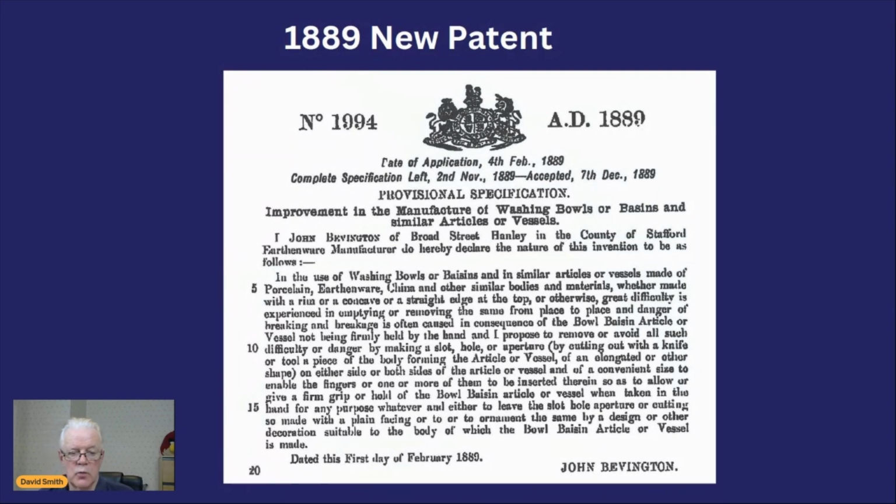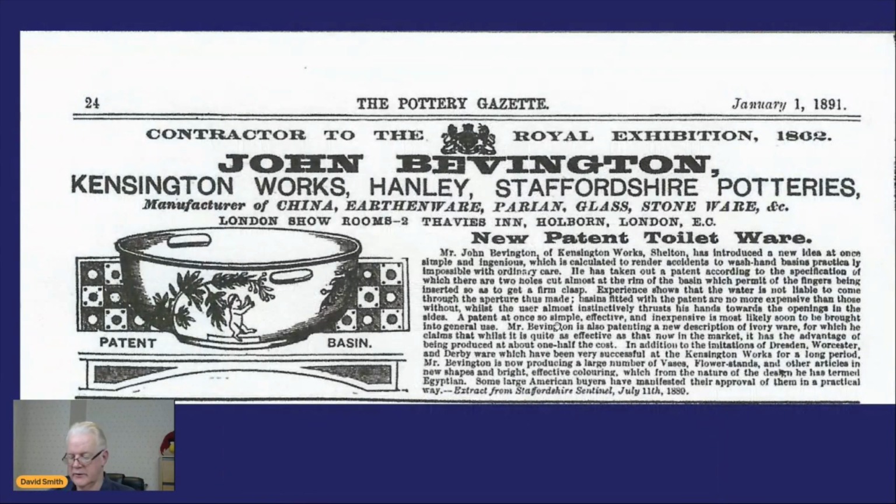And it's talking about washing bowls and basins with two holes just below the surface on the top of the bowls. There is an example in subsequent advertising. You can just see there the toilet bowl with two holes for hands to help lift the toiletware. This was sufficiently different to be patented in 1891.